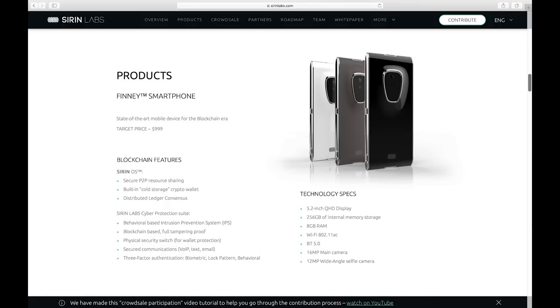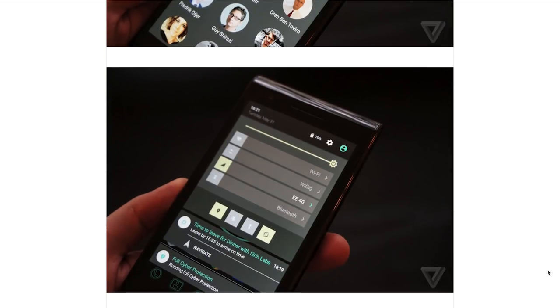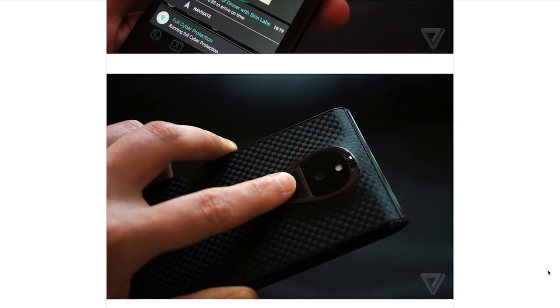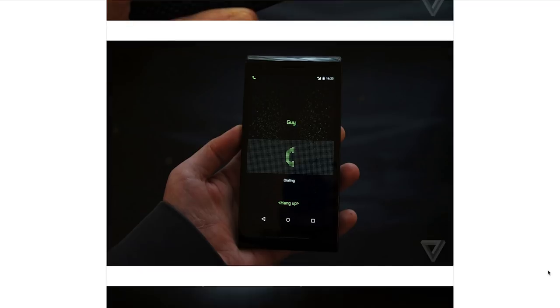It has a 5.2-inch 2K display with biometric security sensors. Solarin runs on a 2GHz Qualcomm Snapdragon 810 processor, 8GB of RAM and 256GB of storage. Also comes with support for 24 bands of LTE and promises far superior Wi-Fi connectivity than standard mobile phones. Not outdated at all, good stuff by Sirin, but really expensive as well.